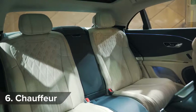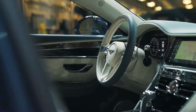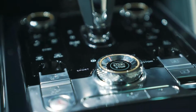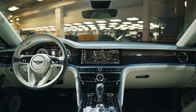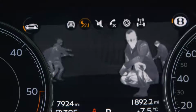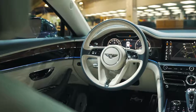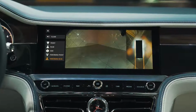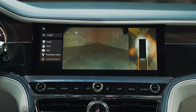The new Flying Spur will make your chauffeur's job even easier because it's now available with a list of autonomous driving aids, which means the car can effectively drive itself in traffic and on the motorway. Although you'll still have to keep your hands on the steering wheel for it to work for, well, legal reasons. Other tech includes night vision, a heads-up display, and auto park facility, plus an eagle eye camera which gives you a 360-degree view of the road surrounding the car.